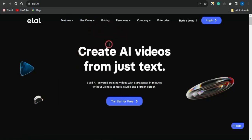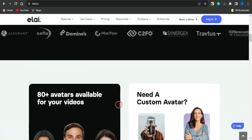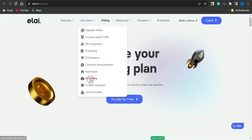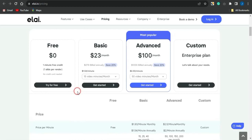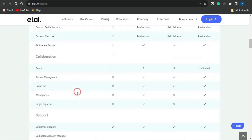To know more about this particular AI tool, make sure you come onto this page, scroll through and read through it, where you'll be able to see some of its capabilities. If you click on pricing, you'll be brought to the pricing section where you can see the pricing plans of this AI tool. Go on to register for one of these and utilize that. You can also see the features of each plan right here.